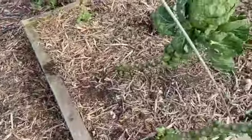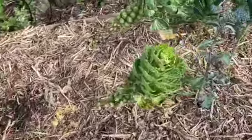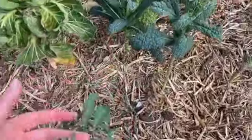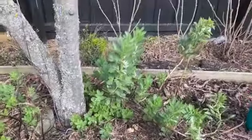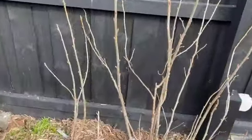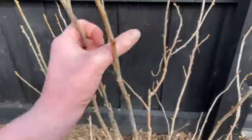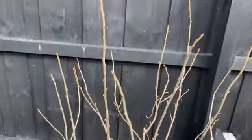Down here, this garden's pretty empty too. It is just the rest of our Brussels sprouts, another kohlrabi gone to flower, and more kale gone to flower. Over here is our broad beans, and over here is our black currants. They're all looking really good. I gave them a bit of a trim to just let a bit more airflow in, but they are going to be out really soon.